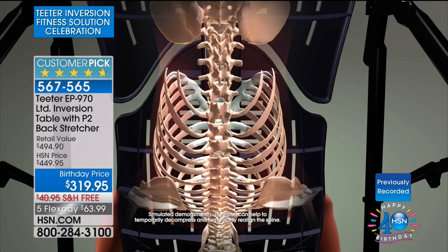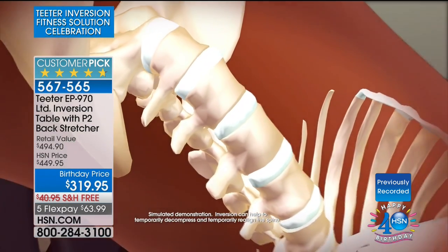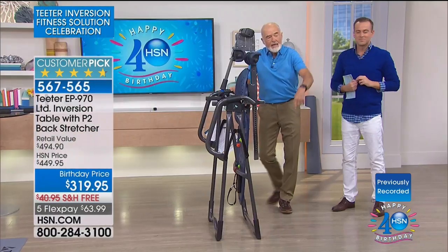This is you inverting. That was you getting rid of stress. Look at that spine elongating. That can be a cause. Look at the joints. You got a pinched nerve? Take the pressure off. You got a degenerative disease? If you've got back pain, it has a whole lot of causes, and you don't really know what's causing it. You just know you're hurting.